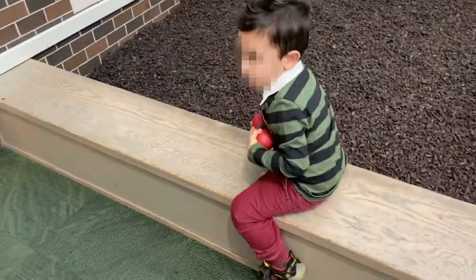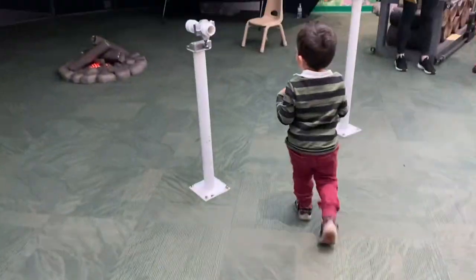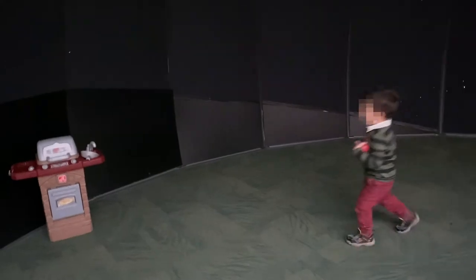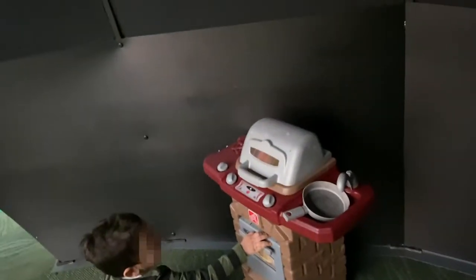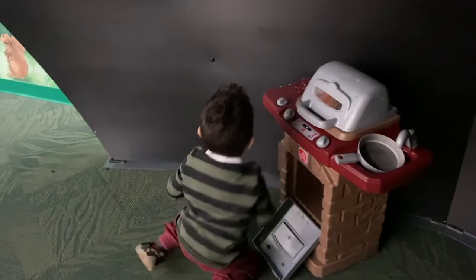Hey, where are you going with those? Are you going to go right here? Hi, are we all ready? Oh, you're going to go grill with those vegetables. He could, but he's into baking right now. Okay. He's baking. Well, I am going to be right here.